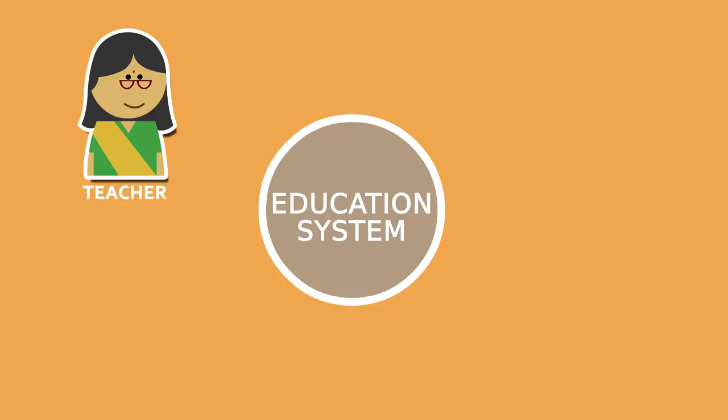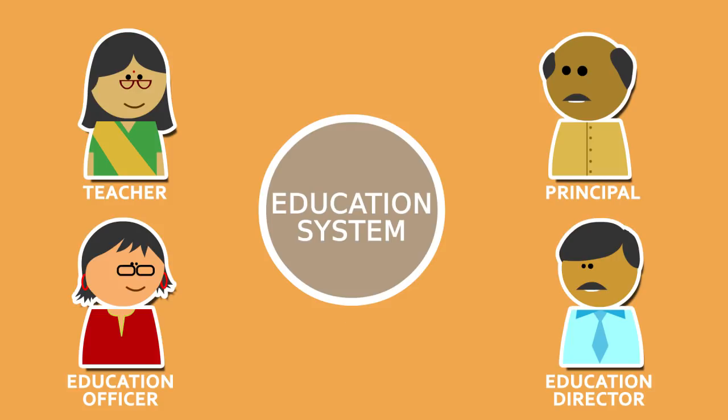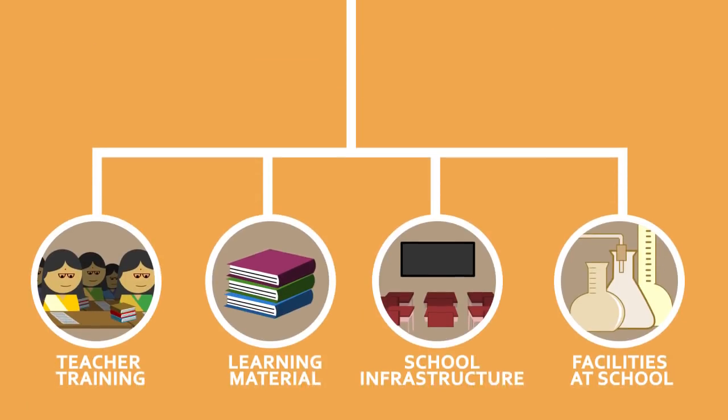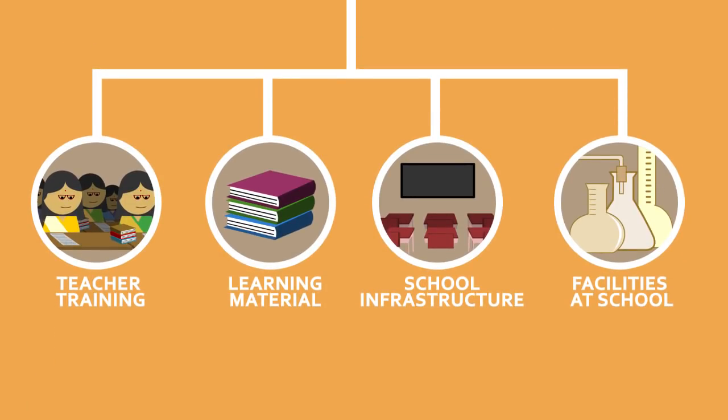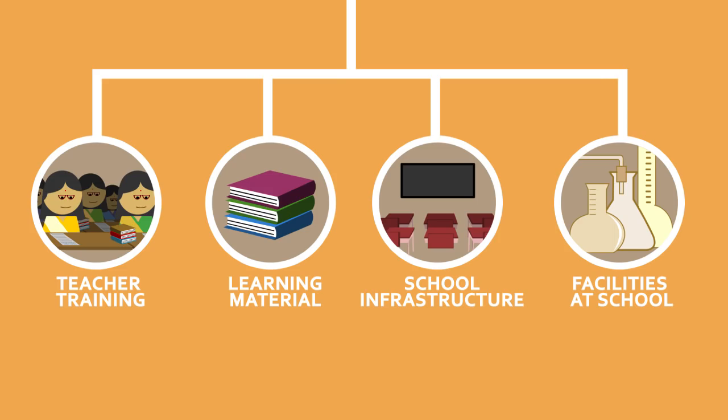It is essential to share and discuss the findings with all stakeholders. The data can be used to inform education policies, shape strategies and allocate resources. For example, teacher training, learning materials, infrastructure and facilities in schools.